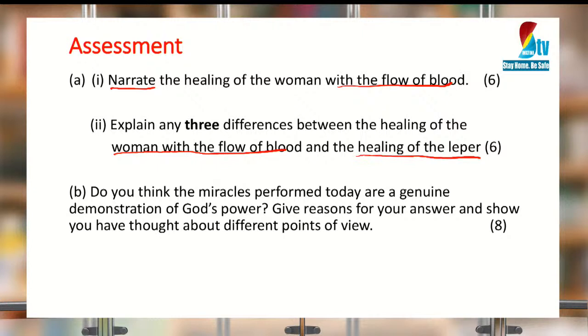This is an analysis question, my dear Lena. So it requires you to know both miracles as they've been covered. So the key thing is first identify the point, the difference, and then identify examples from both accounts. It could be also similarities. So you can work on similarities, you can work on differences.